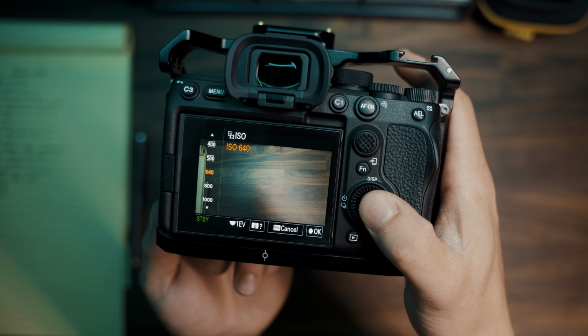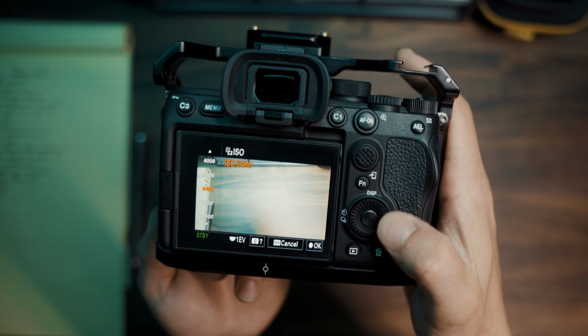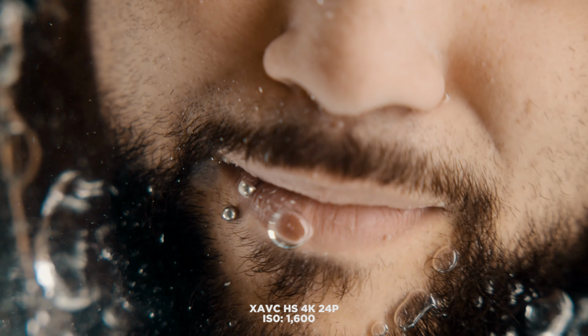To state that, I mainly shoot with S-Log2. Anytime you're shooting S-Log, you have a different base ISO or native base ISO, which is usually 800. But with this camera, it's 640. Now, here's the caveat to the low light of this camera.